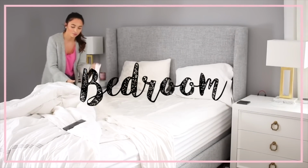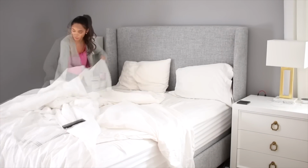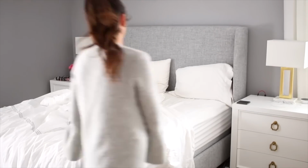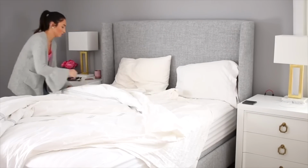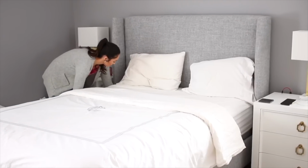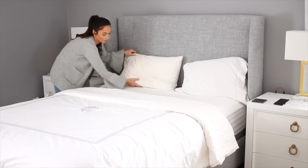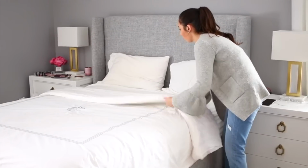I'm starting out in my bedroom. I'm just making the bed and tidying things up that are out of place. I have been looking for a bench for the longest time. I'm hoping since spring home decor collections are starting to launch that I will finally be able to find something, because I'm looking for pink with a little bit of gold.